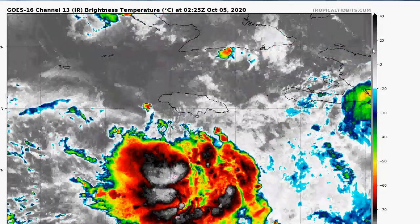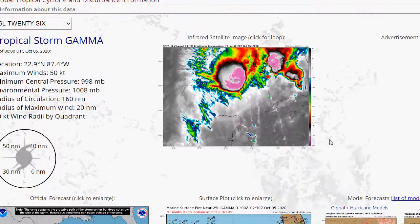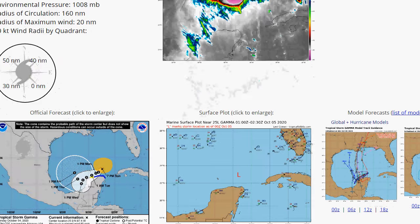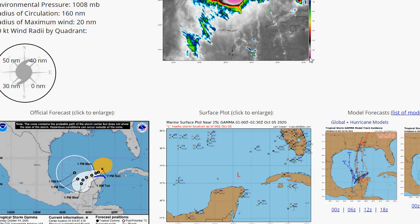So we're going to go look at the models on this. Actually, let's go look at the plots on this. We're going to back this up a little bit. And first, let's see, what are we looking at here? This is Gamma. Okay, so these are the models for Gamma. And you can see it's still kind of all over the place, but some of them have the remnants hitting, guess what, New Orleans. So imagine getting that and then possibly a stronger storm behind that, perhaps.